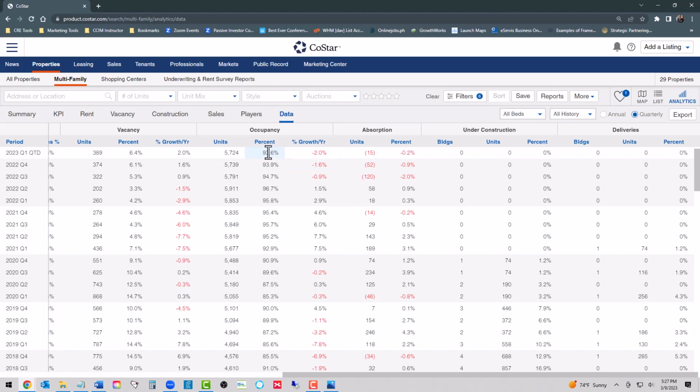It is only at 93.6, so it is now starting to get to that point where the ownership is getting nervous, and they are lowering those rents so that they can start filling these units up, because these NOIs need to stay strong so that they don't lose these assets if that NOI drops below that minimum debt service coverage ratio. So the Class A demand supply fundamentals reacting appropriately. Let's see what story the Class Bs tell us.